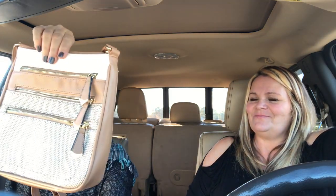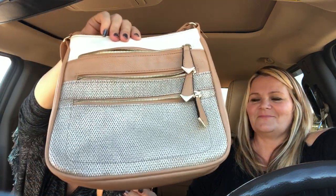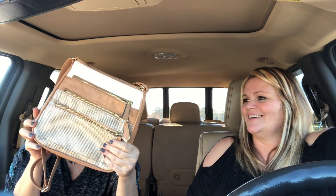Good deal on this purse, I think $1.99, because the one that I have now, the zipper is broken and it's starting to fall apart. So I got this bag here for $1.99, which I'll not only use for thrifting, but just in everyday use. I like the really neutral colors of it. So I picked that up. Very pretty.